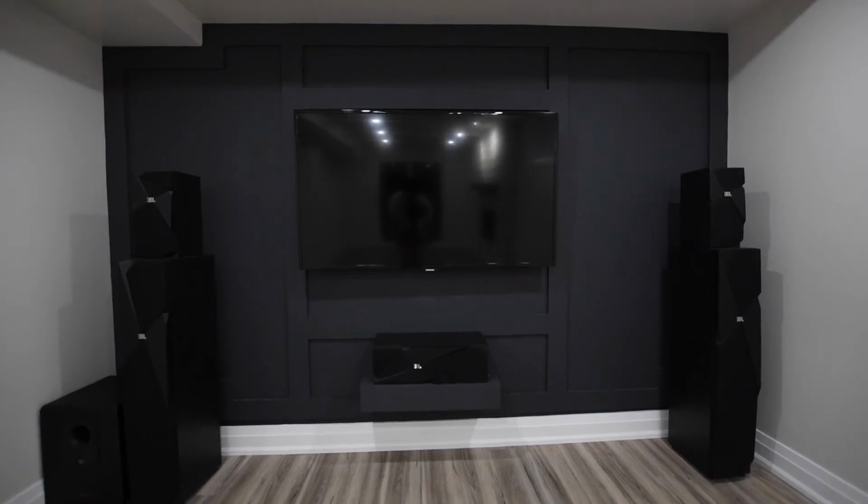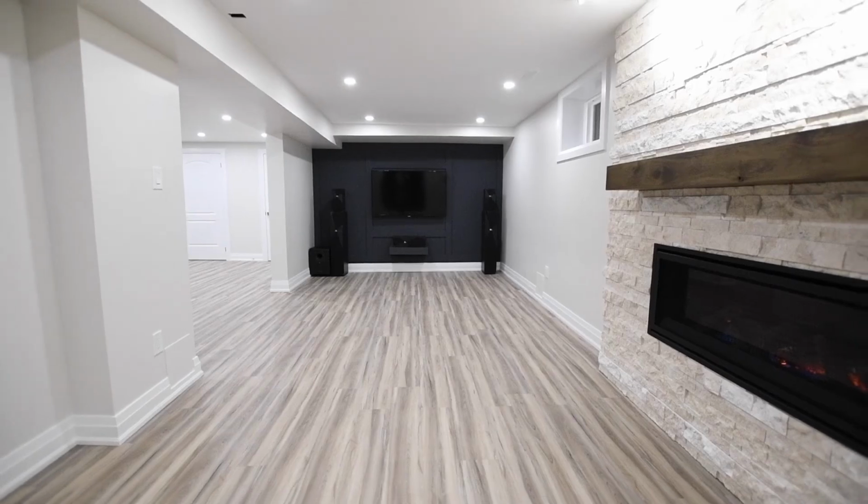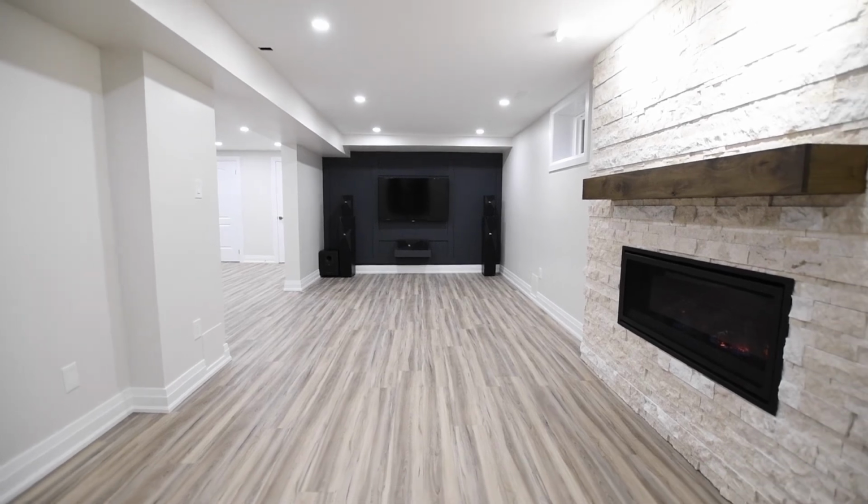The clients gave us the ability to put together a custom home theater for them in the basement, which was pretty cool. Fireplace wall featuring a gas heat and glow.